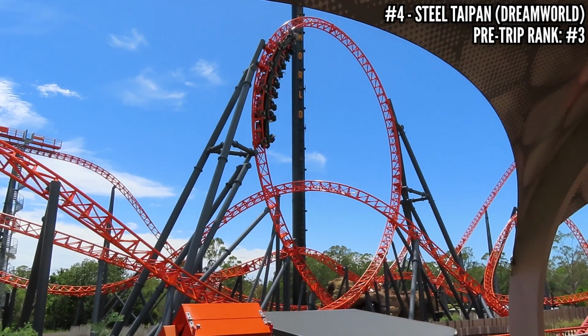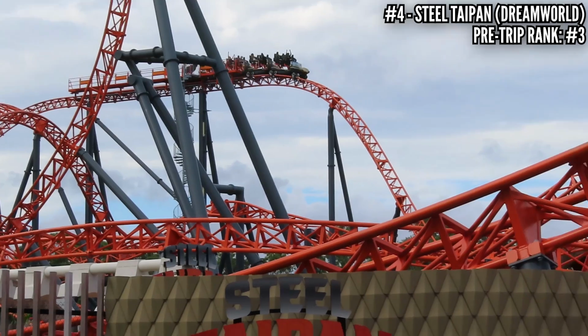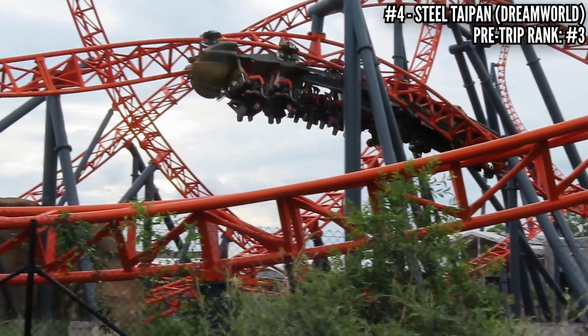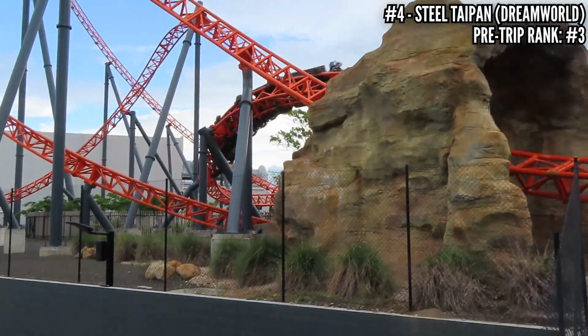I love the backwards launch. The vertical loop is pretty big. The drop off the mid-course in the back has some good force, and that final inversion is fantastic. It's a great finale. Solid ride, but nothing special.